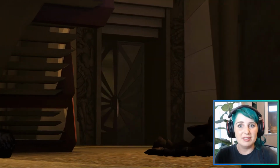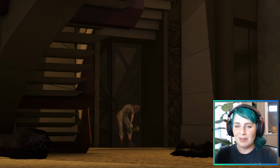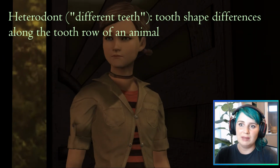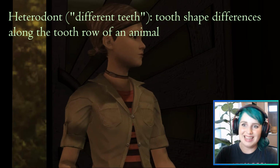I haven't had a chance to say it, but I was really impressed with the medical accuracy before. Well, first of all, the heterodont teeth, so hetero being different, so yes, different shaped teeth within the one mouth.